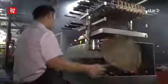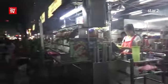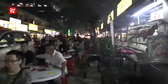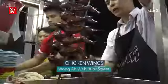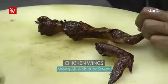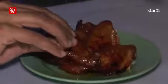These are the famous grilled chicken wings from Wong Awa in Jalan Alor. The founder, Madam Wong Miu Chan, started the place 40 years ago. The recipe is a tightly guarded secret, but she must be doing something right because she sells 1,000 chicken wings every single night. For 2 chicken wings, it's only going to cost you 6 ringgit and 40 cents.